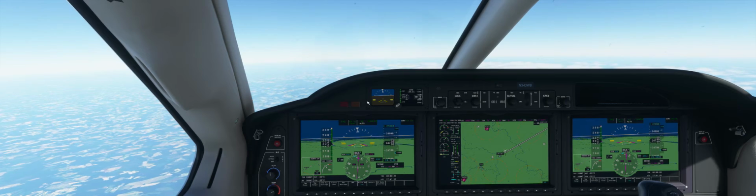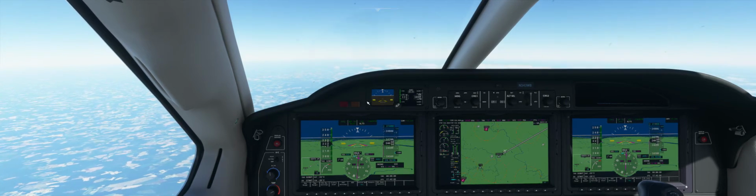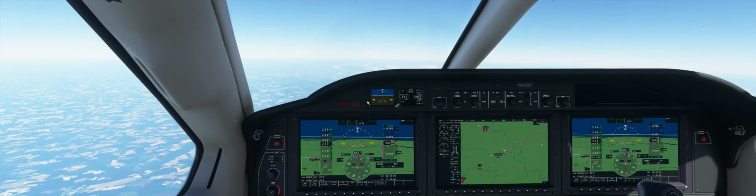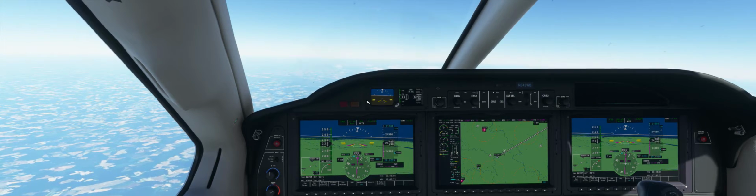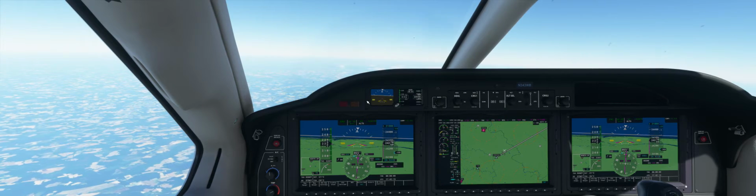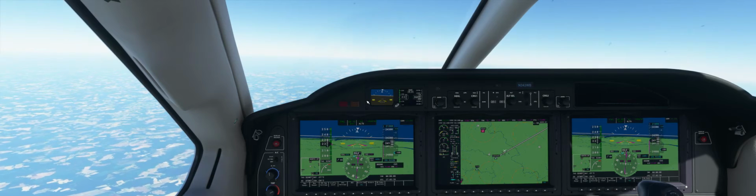123.85 for Delta Three Whiskey Bravo. Washington Center, this is Whiskey Bravo at flight level 245, descending flight level 210. November 343 Whiskey Bravo, Washington Center. Continue to Charlie Victor India as planned.